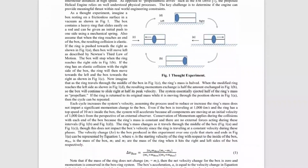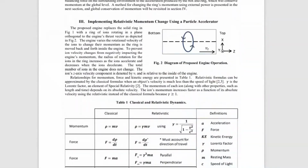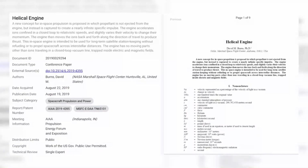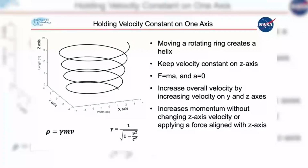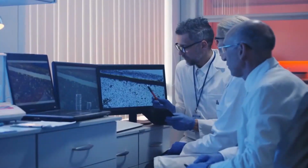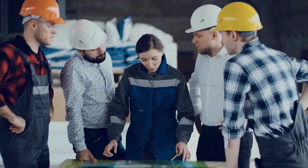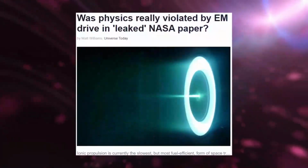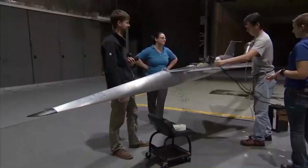This story created curiosity in the early days of the EM drive, which is understandable. And yes, it is possible that this engine could break some laws of physics. The EM drive was NASA's initial step into the notion of trying to develop a faster-than-light engine. So let's understand what the EM drive is.